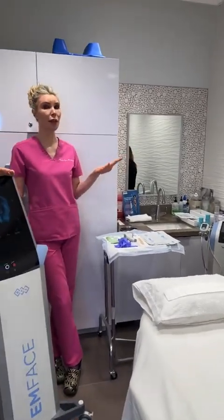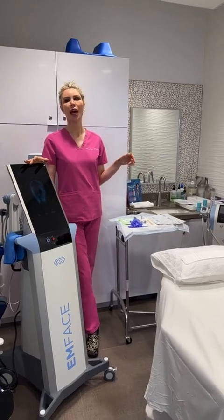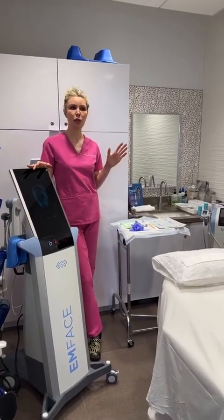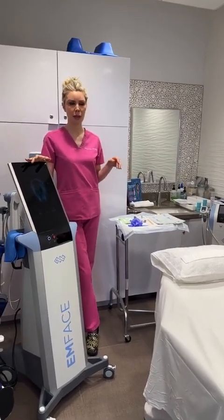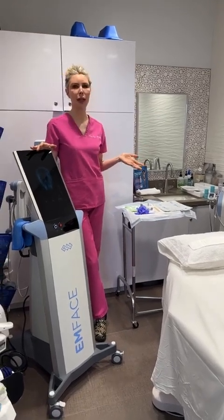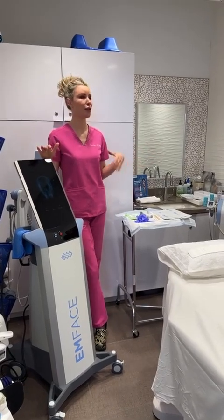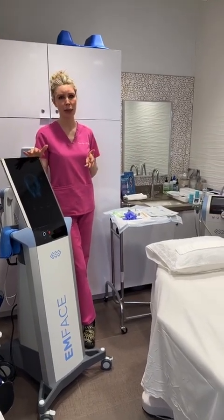Yeah, and just to clarify, this is just monopolar radio frequency, so no ultrasound component to it. But we'll talk to you about if there's any contraindication to treatment. We'll talk to you about who's a good candidate. I tell patients it feels like a hot stone massage. Neither of these treatments require any sort of topical anesthesia.